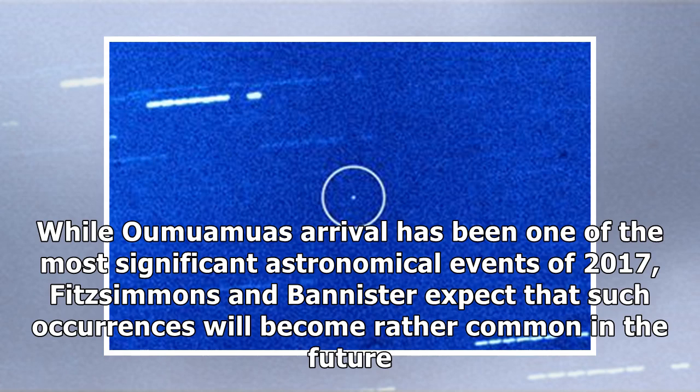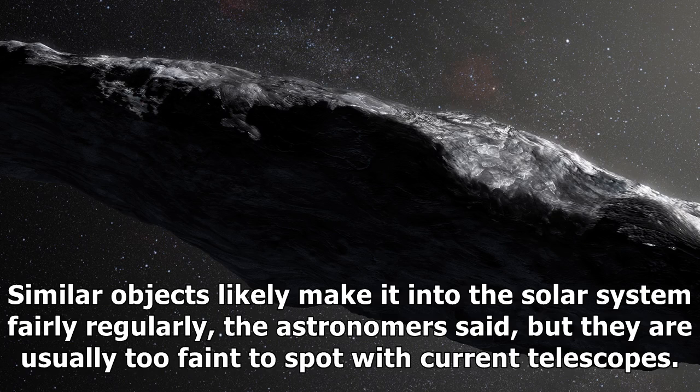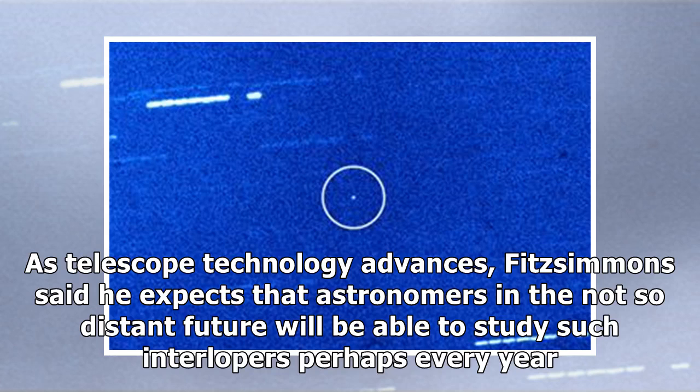While Oumuamua's arrival has been one of the most significant astronomical events of 2017, Fitzsimmons and Bannister expect that such occurrences will become rather common in the future. Similar objects likely make it into the solar system fairly regularly, the astronomers said, but they are usually too faint to spot with current telescopes.